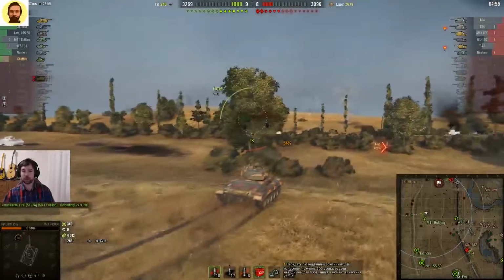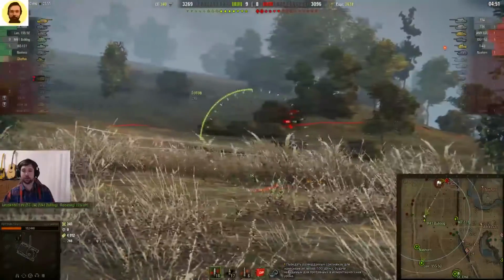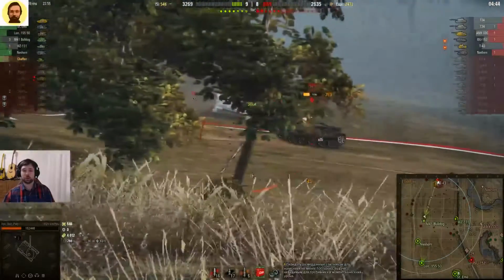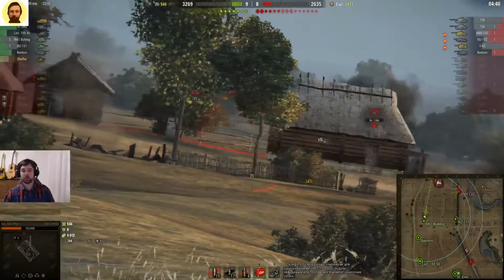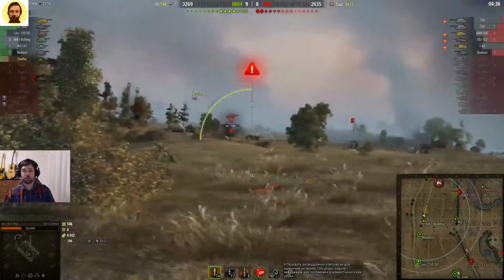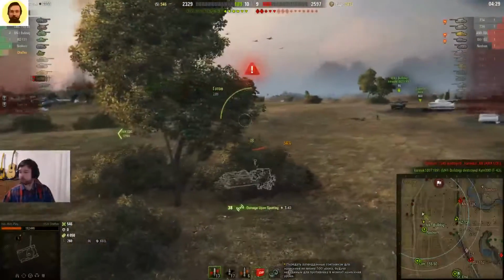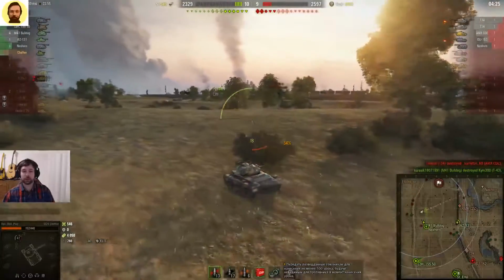Reload. Okay. Well, people say I have a gun, so maybe I'll try to shoot something. Like now. Like this. Maybe also a bit like this. And this could also work, but maybe not. It's going hard. It's going really hard.